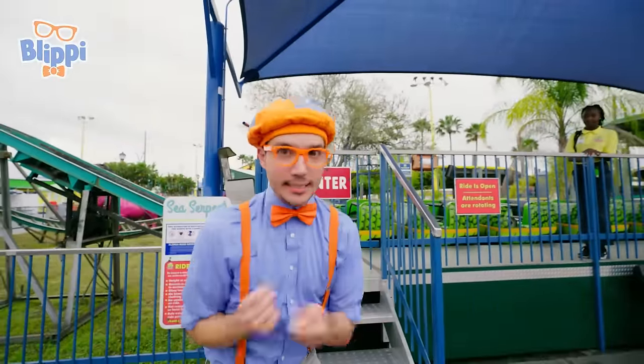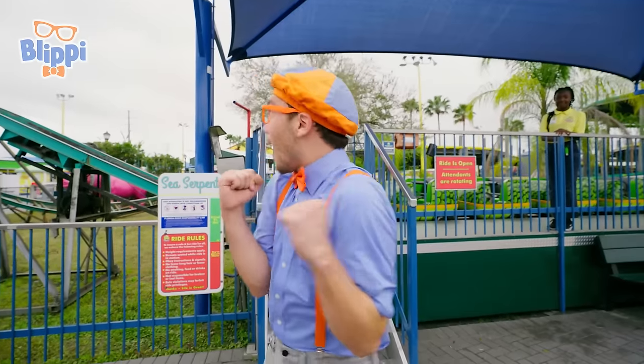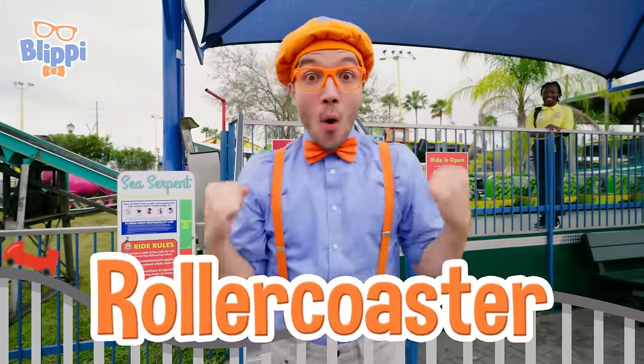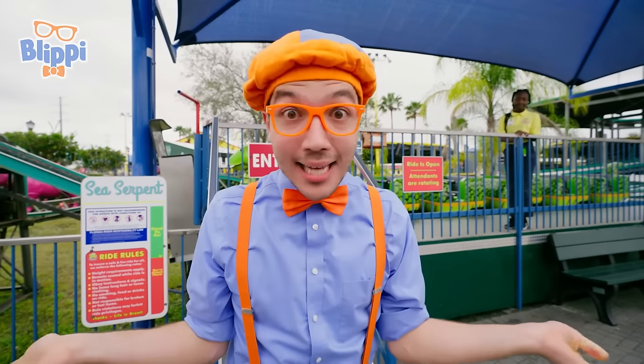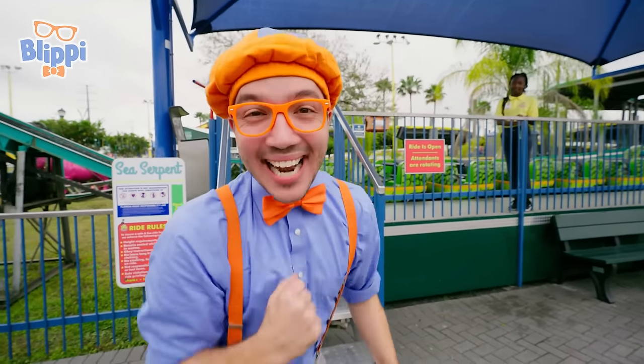This ride is called the Sea Serpent. Do you know what kind of ride this is? It's a roller coaster! Roller coasters are awesome because they go so fast. Oh, I'm so excited. Let's get on.